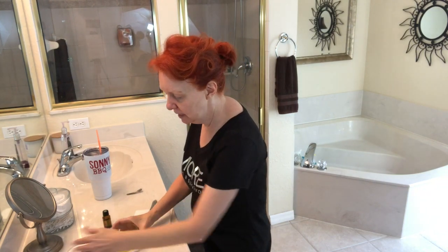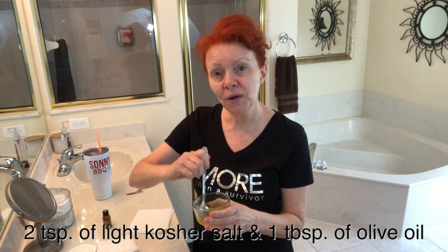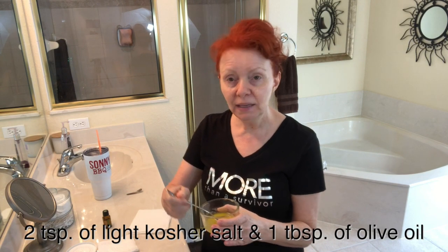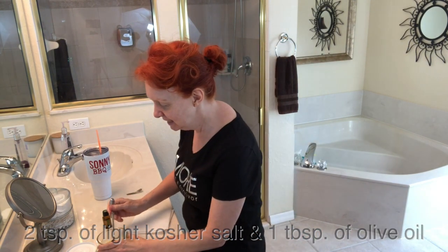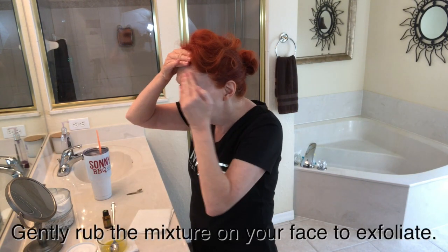Skincare routine. Let's do it! I've already washed my face with water and a washcloth, and now I'm going to exfoliate. This is a new exfoliation treatment I'm trying. It's olive oil and kosher salt. The olive oil is going to moisturize my skin while the kosher salt is going to get rid of the dead skin cells on my face. So I'm going to begin putting that on.